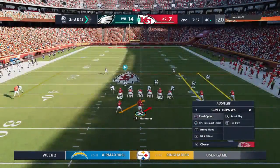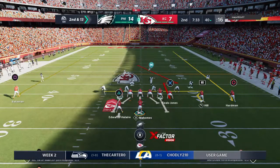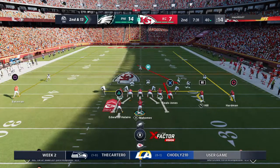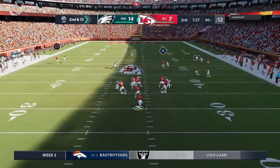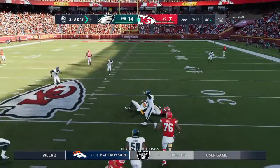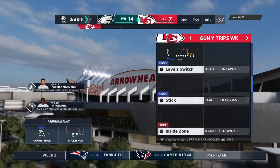13 yards remaining on second down. Working from the gun, Mahomes. On target over the middle to Hill. The reception good for 7.